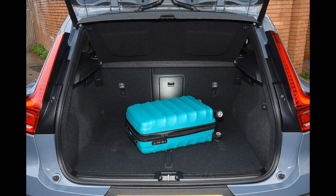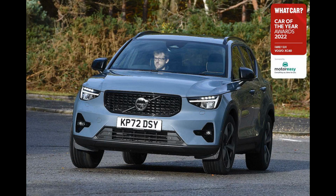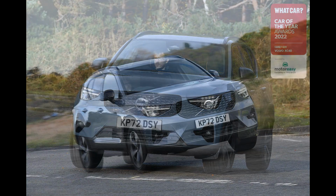We'd choose the mid-range Plus trim, as it comes standard with a panoramic sunroof, leather seats, LED fog lights, a power-folding rear seat, and a crystal gear selector.